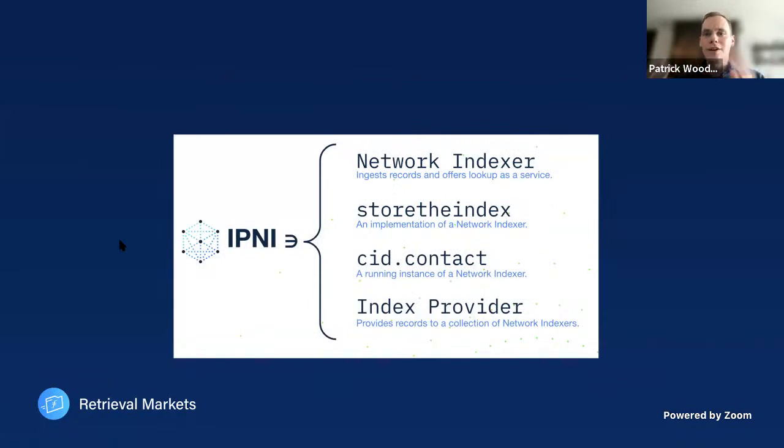I was very careful to say IPNI is a protocol and not an instance of anything. So if you come across different terms while you're looking into this, I think this diagram can help. IPNI is the overall protocol, and these other things are members of the IPNI protocol. Network indexer is the specific service that actually ingests the records and offers a lookup. Store the Index is an implementation which was made by Protocol Labs of a network indexer.